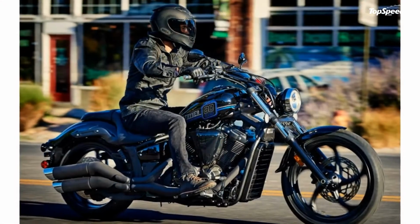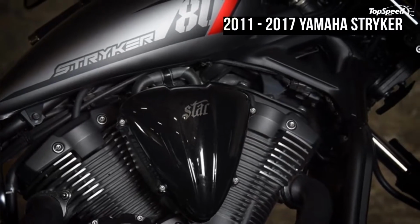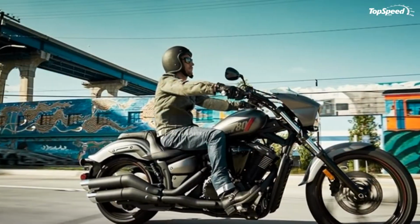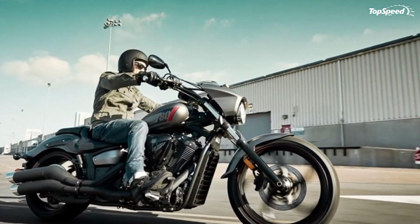Long and low, the Stryker family comes with a dose of nostalgia added liberally thereunto. The big V-twin engine, bobbed fenders front and rear, and of course, the steering head rake take us right back to when Motown was king, and the outlaw bike culture was thriving on US soil.